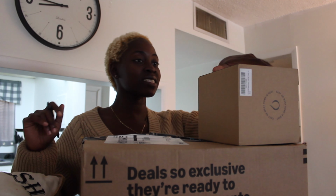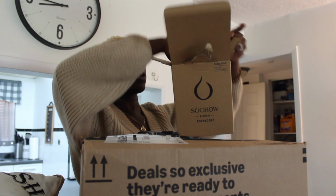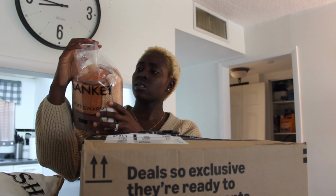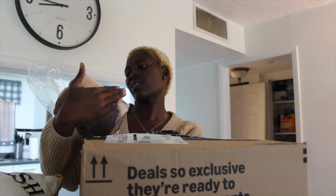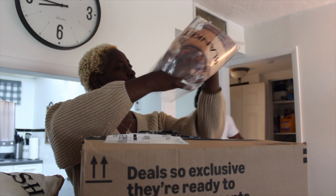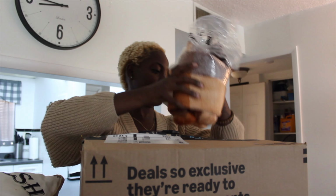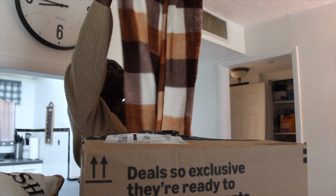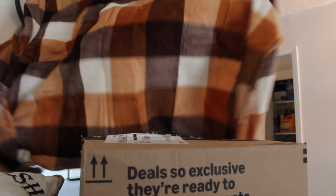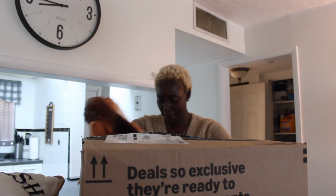Okay guys, here is the first one that we're going to open. I believe this is the candle, I think. Okay, this is actually... Oh, they compressed it. This is a soft and warm blanket that I ordered. I didn't know that they were compressing it like that. Oh yeah, this is the blanket. I like the plaited look of it, but it's really soft. We're really going to like this. So we have the blanket, and I'm happy about that.